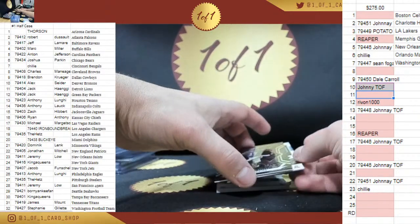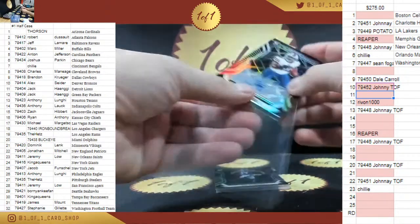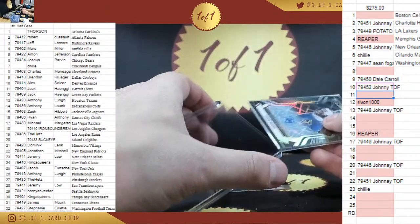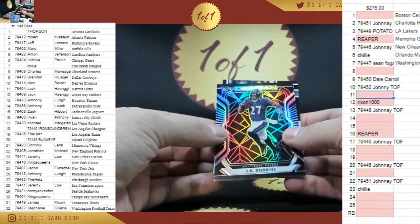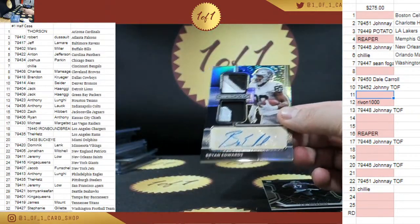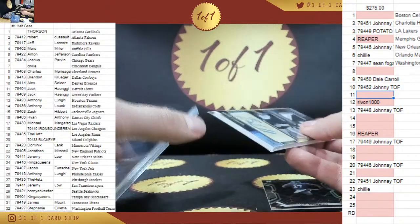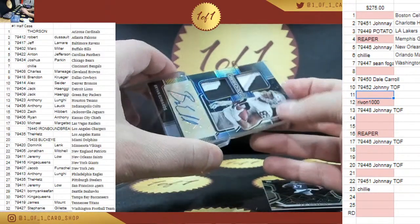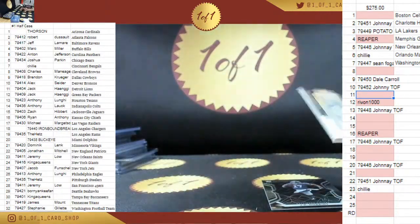I love the Bucks underdog story. Zach Moss to 50. Last hit coming up. Last hit of the break. Raiders. Bryan Edwards to 25. Come on now.